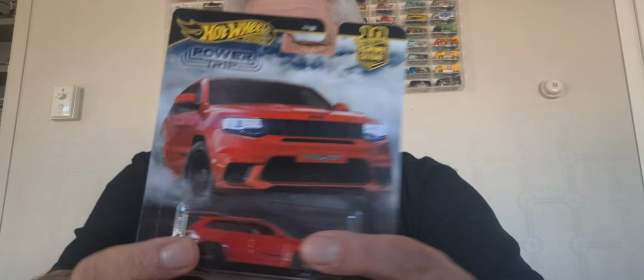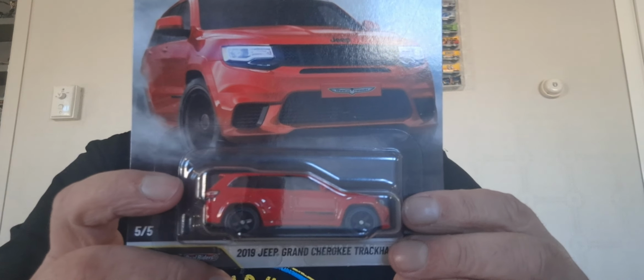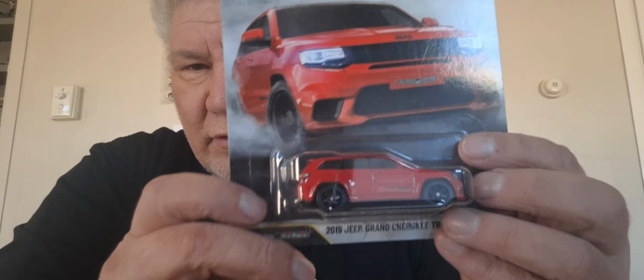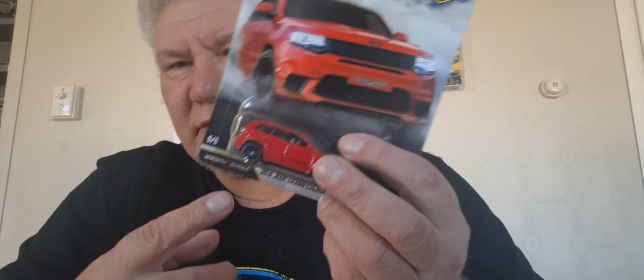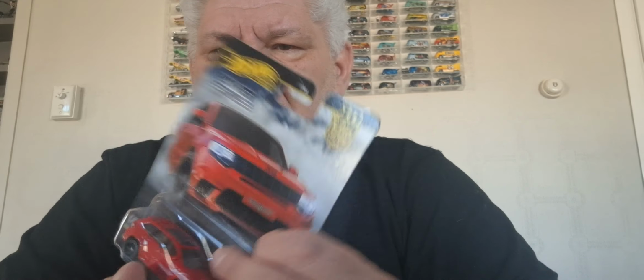I've got this here, a 2019 Jeep Grand Cherokee in red. Now, I have had this one before. It was in grey. I ended up opening it just because I couldn't sell it, so I decided to open it in the end. Plus, I do have a collection of Jeeps, so I will be opening this one and let that one join in with the rest of them.